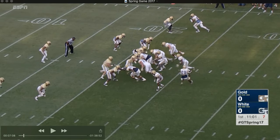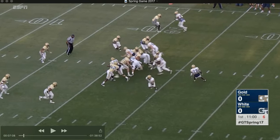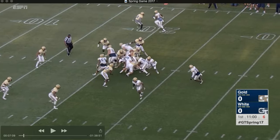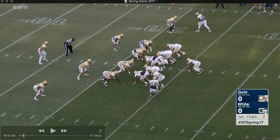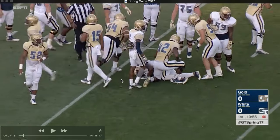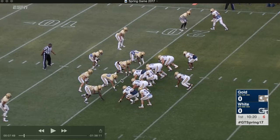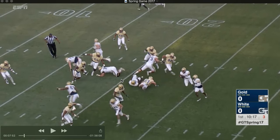If you look right here, he's definitely going out to block this guy. I don't know if they had different blocking schemes depending on what alignment they were in, but in this particular blocking scheme, it looks like these were your two reads right here. It was just a misread. So if you come back and I think they try it again. Let's go look at the next play. And I think they'd do something very similar right there.